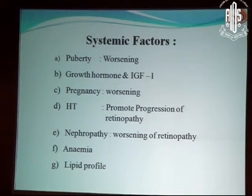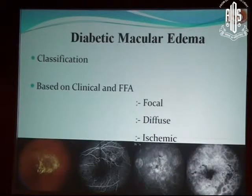Anything which causes a hormonal imbalance in the body, be it a pubertal spurt or a growth hormonal spurt or a pregnancy, wherever there is a change in the milieu of your hormonal status, there would be a flare up of your pre-existing diabetic retinopathy. Similarly, associated systemic diseases like hypertension, nephropathy, anemia, and renal factors play a big role. We will come to its importance later on.